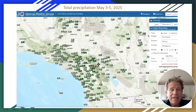The desert area has not received much precipitation. It's all way behind, 25% less than normal, and the drought has expanded over this past rainy season in the desert areas. So beneficial rain.